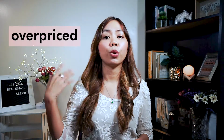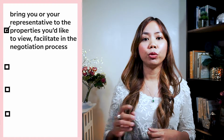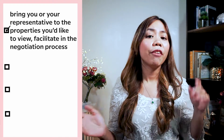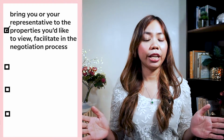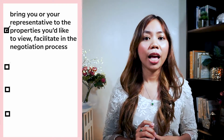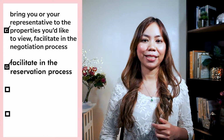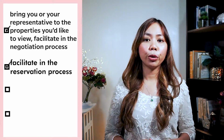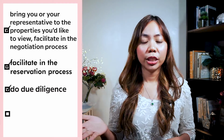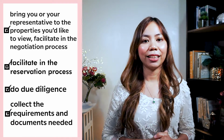A good broker can also help you identify whether a house is overpriced, at market value, or if it's a good deal. Your broker will also be the one to bring you or your representative to the properties that you would like to view, facilitate in the negotiation process if it's a privately owned property, or if it's still owned by a developer, then your broker will be the one to facilitate the reservation process. Aside from this, your broker will also be the one to do due diligence and collect the requirements and documents needed once the deal is closed.